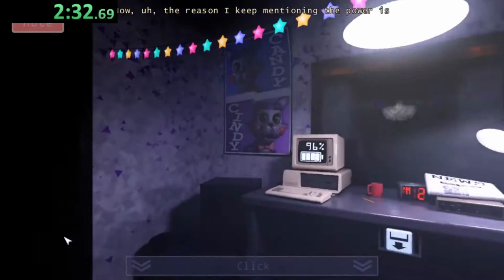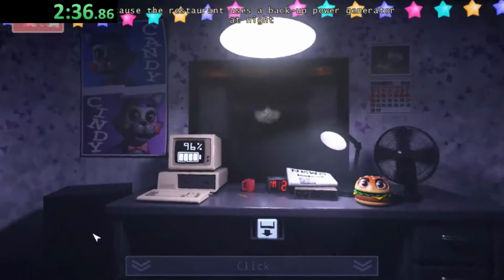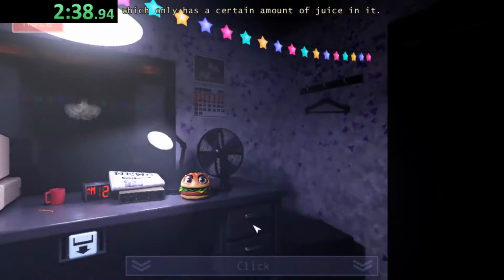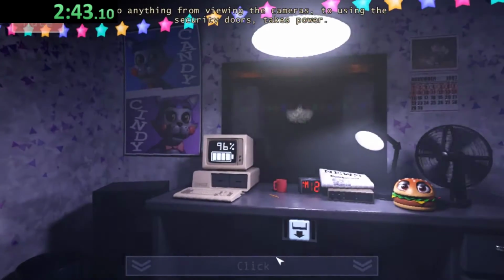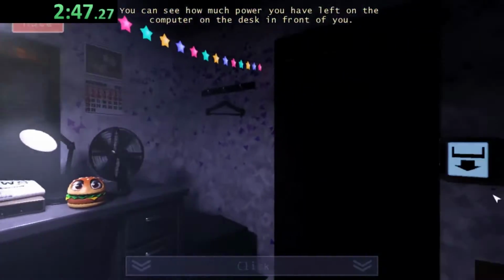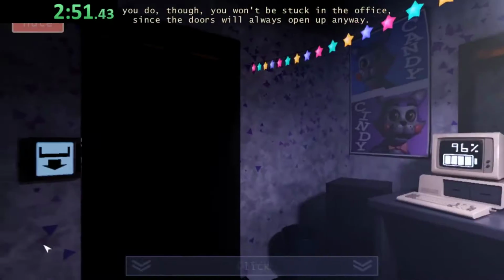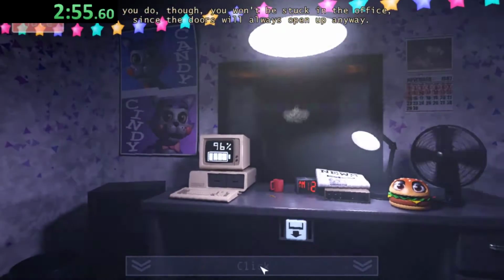Now, the reason I keep mentioning the power is because the restaurant uses a backup power generator at night, which only has a certain amount of juice in it. So anything from viewing the cameras to using the security doors takes power. You can see how much power you have left on the computer on the desk in front of you. Try not to run out of power. If you do though, you won't be stuck in the office since the doors will always open up anyway.